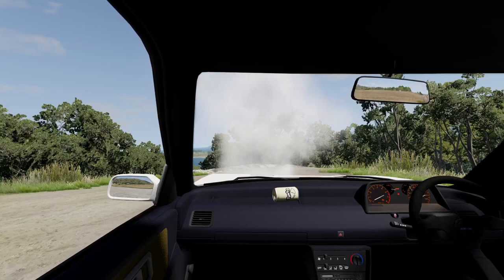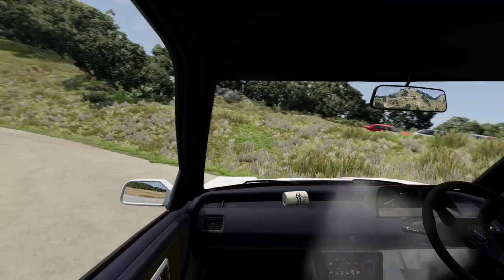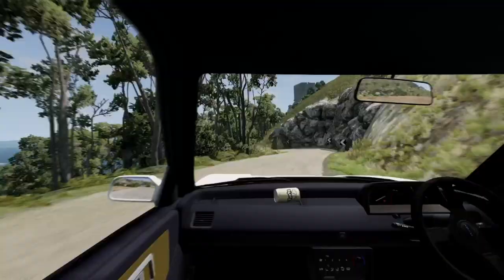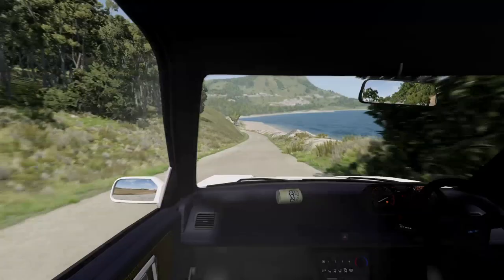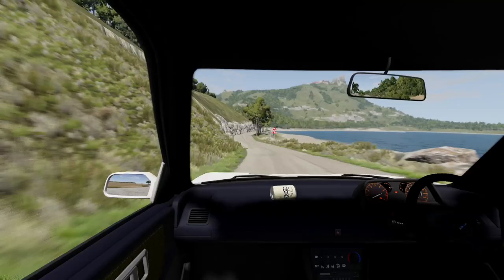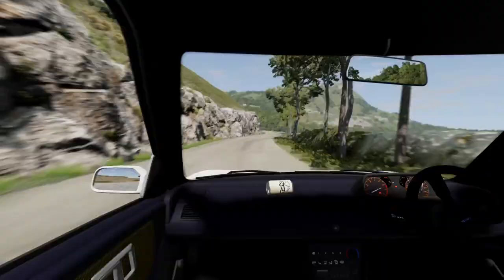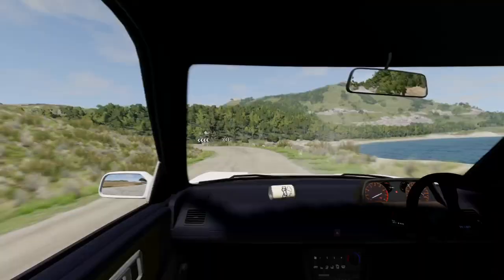3, 2, 1, go. Oh, still neutral. This thing's remarkably quiet, you know. I can't hear the engine at all. Are you sure that this thing... I mean, I guess it is working. It seems to be moving, but it's supposed to be a rotary. This is the quietest rotary I've ever heard. Oh, God. I'm scared for my life.